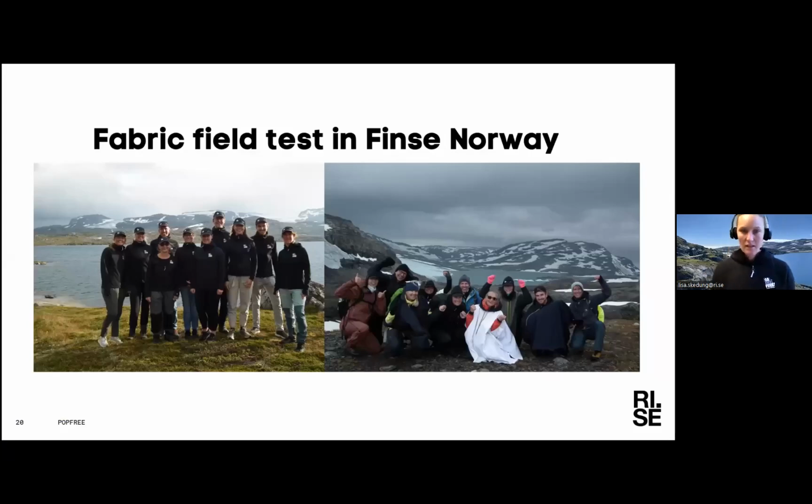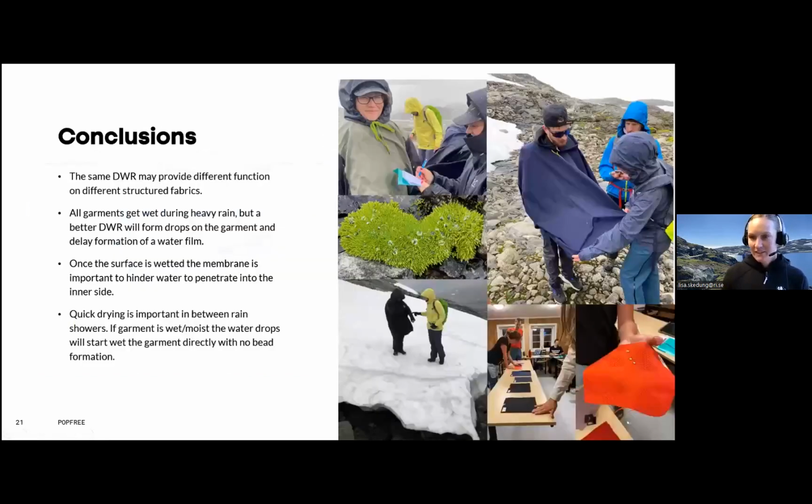Last week, actually, we were all in Norway doing a combined final meeting and a fabric field test. For this field test, we had made garments in the form of ponchos, as you can see here on some of them. So we had different fabrics and different treatments that were evaluated. And we were very lucky. We actually got rain for 2 days, so we could really do some fabric testing. And you can see some photos to the right.